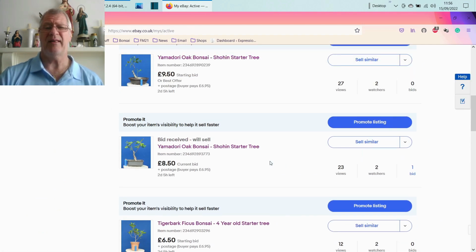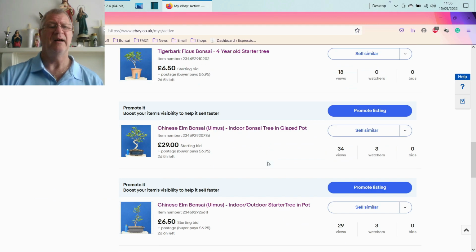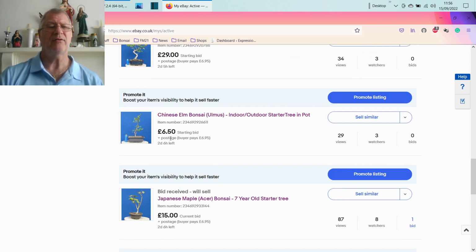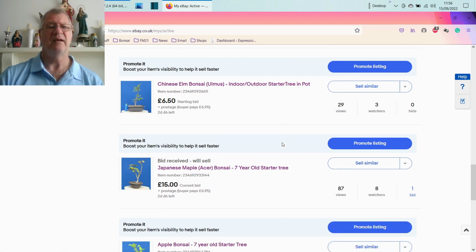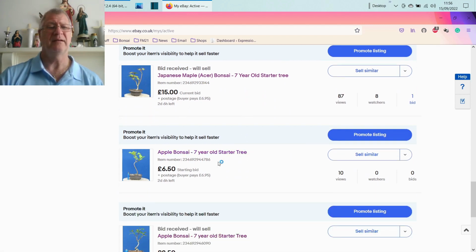Okay, so far of that, we've got 2 bids there. So we've got 2 sellers there. Chinese elm, this will wait. I know it'll happen near the last minute for anyone who looks at that, because there's so many online. 3 watches on this little starter tree. Okay, so 8 watches, 87 views on the Japanese maples. That's a sell at 15.